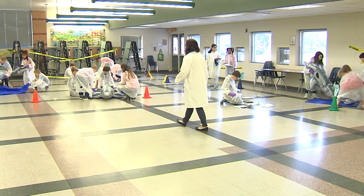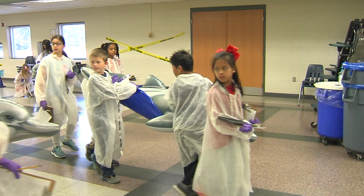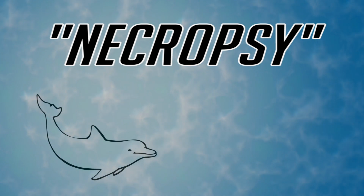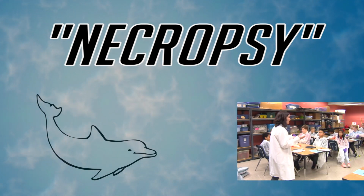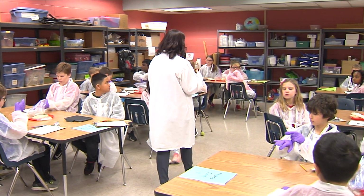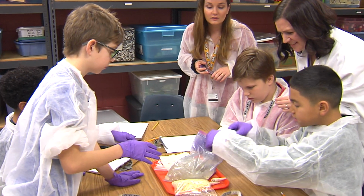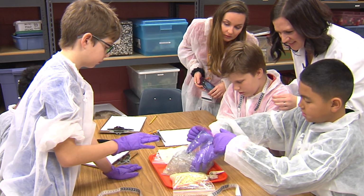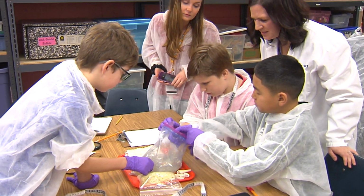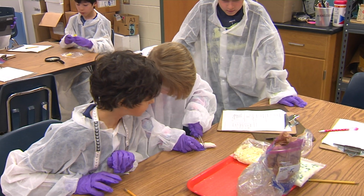All right, nice teamwork. After they view all of the external conditions and take notes on that, we go back to the lab, and there they're introduced to a necropsy. Your dolphin, and we're going to look at different contents that we found with the internal conditions of your dolphin. So they have objects that simulate different parts of the dolphin. They have a bag that represents the abdomen of the dolphin, and they observe what contents are inside of them. They have a bag that contains a tooth of their dolphin.